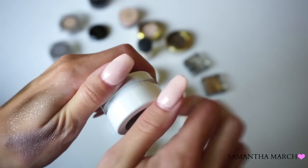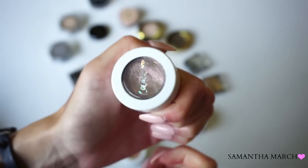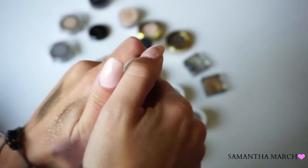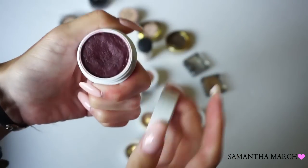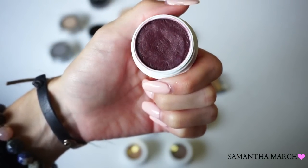So again, that one was So Quiche. Hopefully this one is still in stock, but I don't know for sure if it is. Another one I have is Central Perk. I will admit I bought this mostly for the name because I love Friends. It's just a really nice burgundy color, which is really good for fall right now.